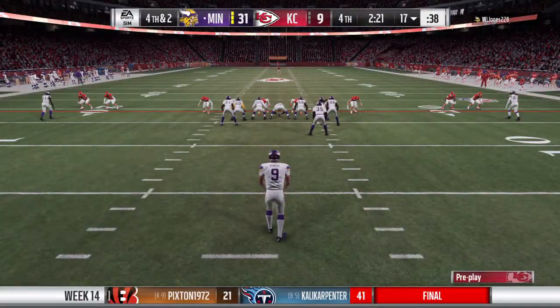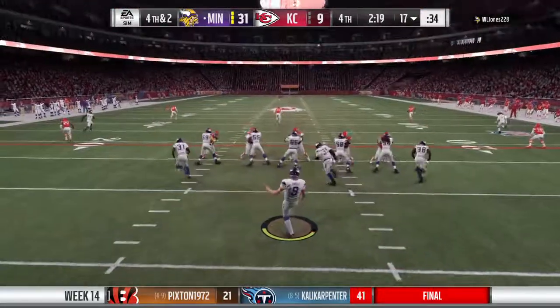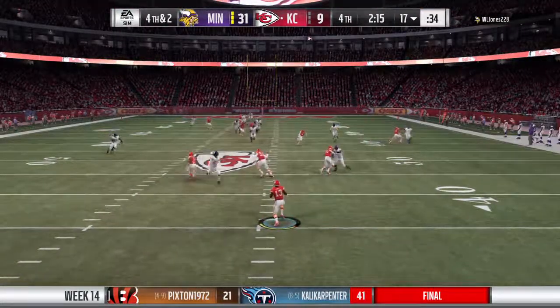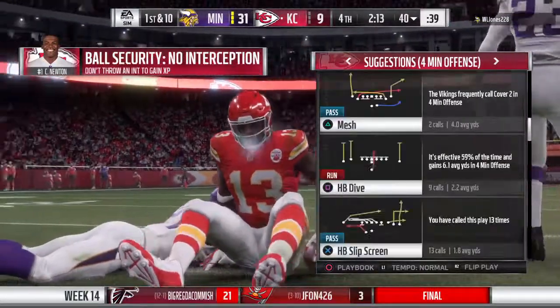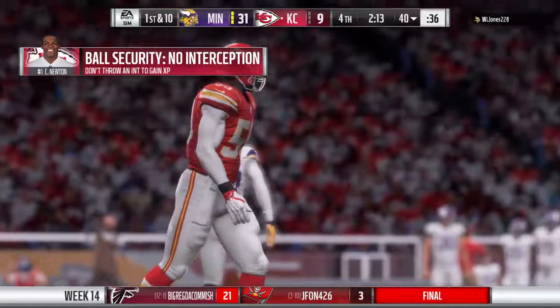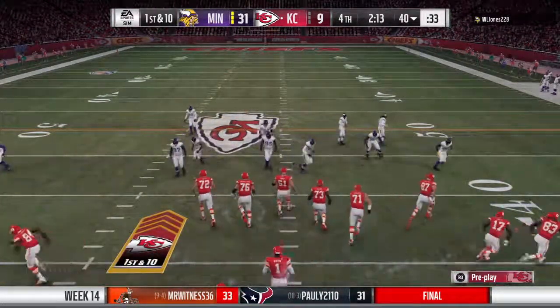The Vikings send out their punter. Always a good sign when your first punt comes in the fourth quarter. It'll be a net of 40 yards there following a 43-yard punt, 3-yard return, and it's Chiefs football, 1st and 10. Here's the Kansas City offense now as they get set to take over.